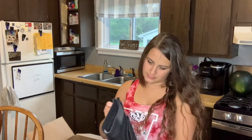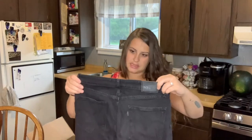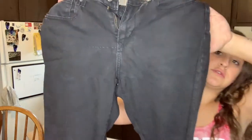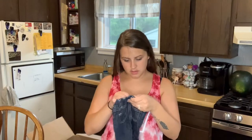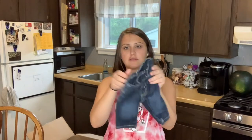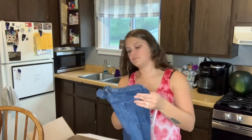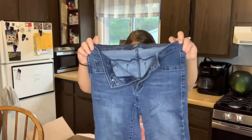Okay, this is Levi Strauss. 721 high rise skinny, size 29. A lot of dimpling in the crotch area, though. Black skinny jeans. Pop here. 3 months, boys. Pants. Gap denim. These look like they're in good condition.